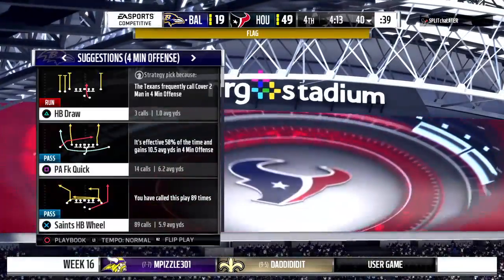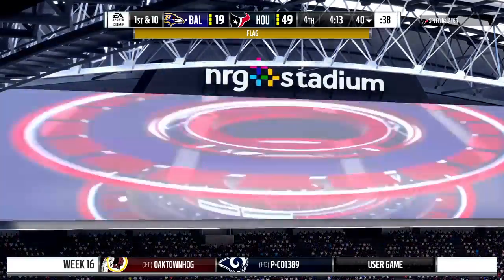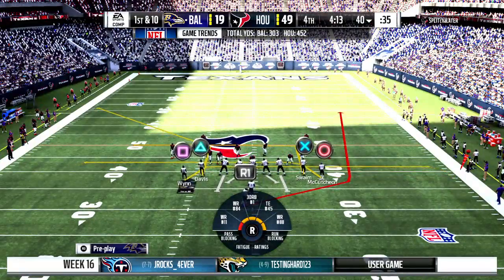And that drives coaches insane, doesn't it? When they see that happen, it just doesn't feel right, does it? Plus, you're giving up yardage. Good starting field position for them here as they come up 1st and 10.